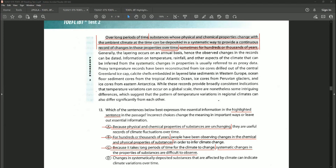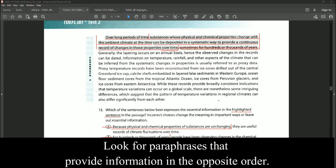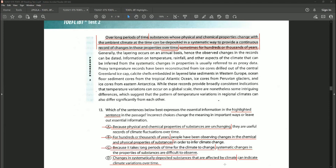What about D? What does it say? Changes in systematically deposited substances that are affected by climate can indicate climate variations over time. What does our original sentence say? It says that substances whose physical and chemical properties change with the climate can be deposited in a systematic way to provide a continuous record of those properties over time. Does it say that the substances are systematically deposited? Deposited in a systematic way. It does. And does it say that they're affected by climate? The properties change with the ambient climate at the time. It does. Can indicate climate variations over time? Provide a continuous record of changes in those properties over time. It does say that in each part.